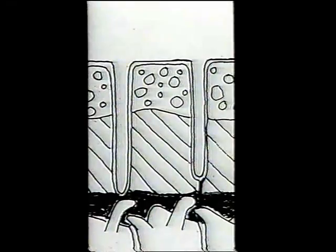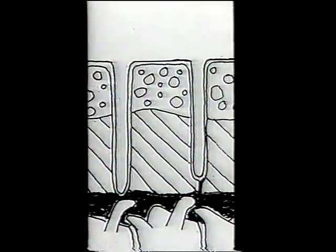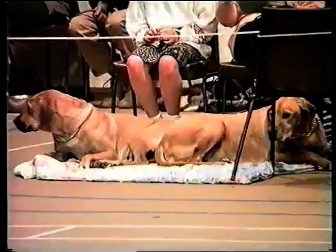can shed into the sinus. This results in the formation of abscesses in the base of the tube. The exact mode of inheritance of dermoid sinus isn't known, and it's thought to be a complex gene, as unaffected parents can produce affected offspring. The policy of never breeding from sinus-affected animals is extremely sound, and indeed most clubs would advise against it.